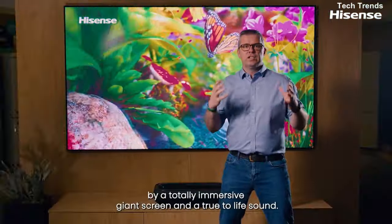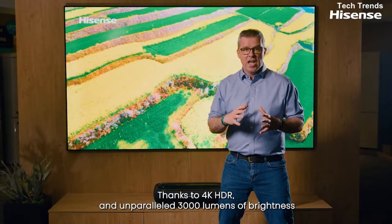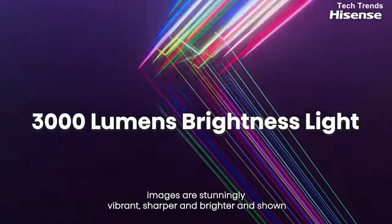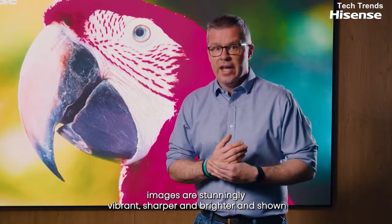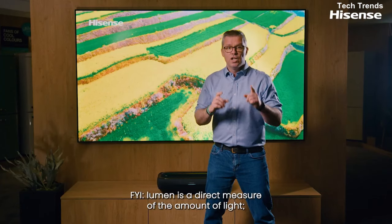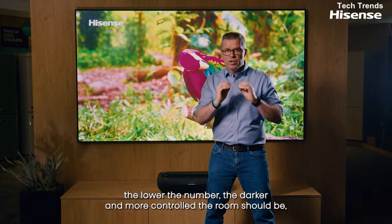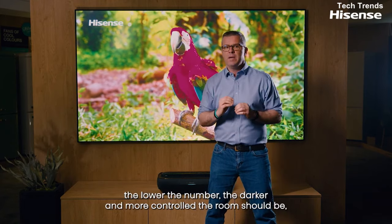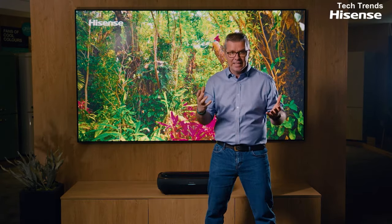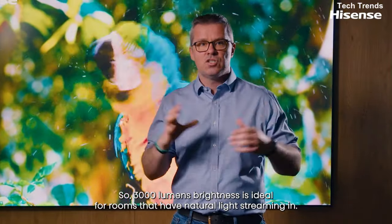This experience is created by a totally immersive giant screen and a true-to-life sound, thanks to 4K HDR and unparalleled 3000 lumens of brightness. Images are stunningly vibrant, sharper, and brighter, and shown in their true colors, just the way the director intended for you to see them. FYI, lumen is a direct measure of the amount of light. The lower the number, the darker and more controlled the room should be, and the higher the number, it allows you more direct light sources in the room, like daylight. So, 3000 lumens brightness is ideal for rooms that have natural light streaming in.